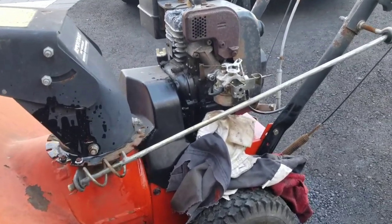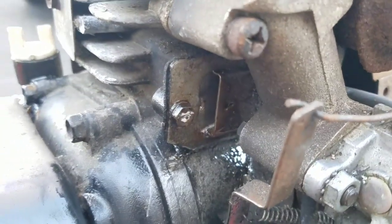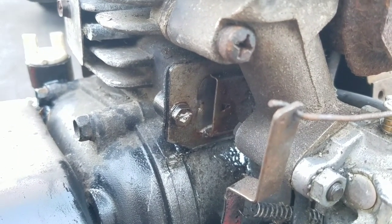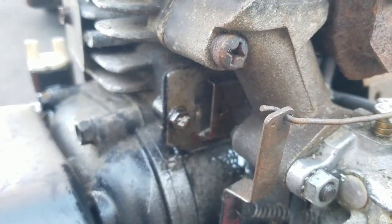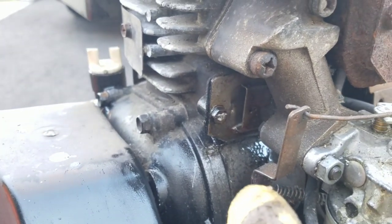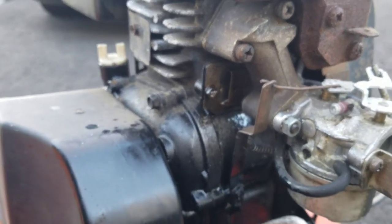So, cleaned that up a little, and it seems like it was coming out of there. The breather. Usually there's a black little hose that sticks out and points down. Excess oil, if you overfill it or something, will come out of there. But I don't see that black hose. Actually, I don't think that looks right. Does that look right to you? It doesn't look right to me.